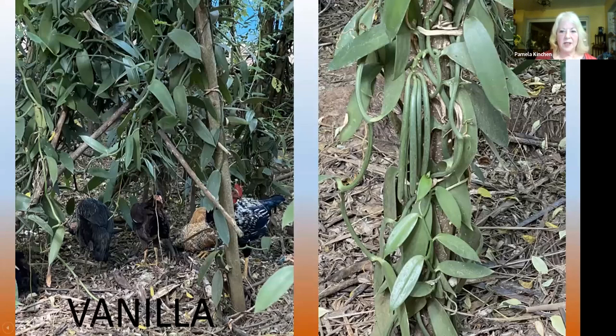Vanilla, as you can see, vines. There were many, many vines of vanilla, but you can see the beans ripening, and it is an orchid, but then they ripen and become quite dark. So that it's the vanilla pod, like we know. And there was fowl everywhere.